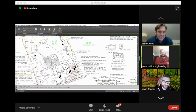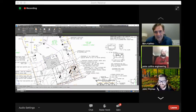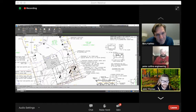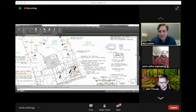The least invasive thing to do is typically leave it and abandon it where it is. If the commission has any suggestions... No, I was just making a comment. Yeah, I get it. Obviously we wouldn't put it there now, but things were different when the original system was installed, probably prior to '72. Obviously they didn't play by the same rules. Yeah, that's what I'll say about that. Any other comments?